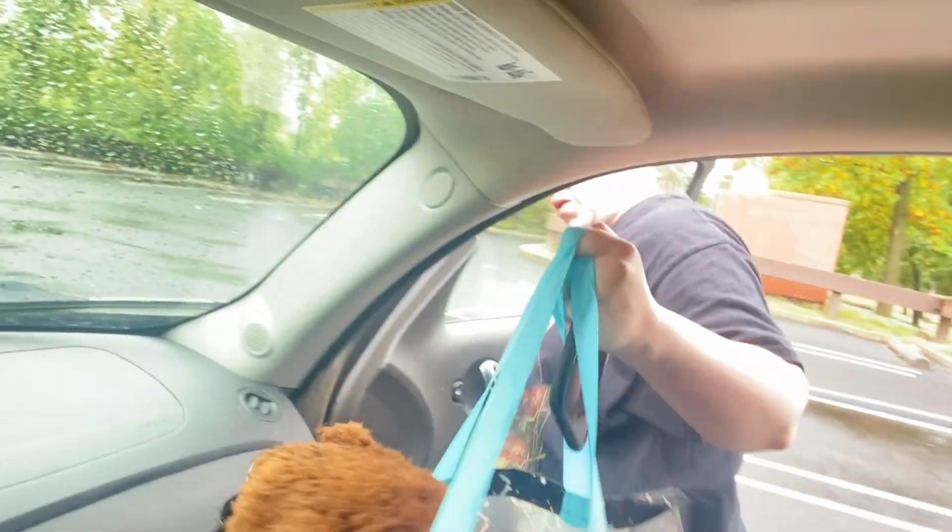The wife is trying to get in the car right now. Man, we are just getting ready to go to day one. It's kind of rainy, so I hope it's not going to interfere with anything. I don't really feel like standing in line in the rain.